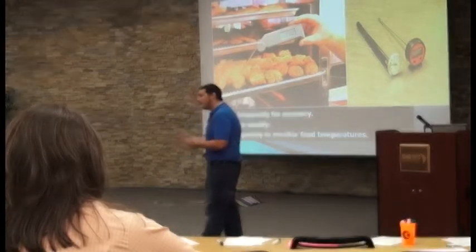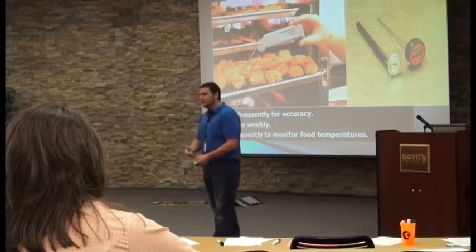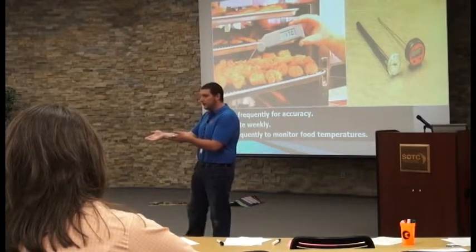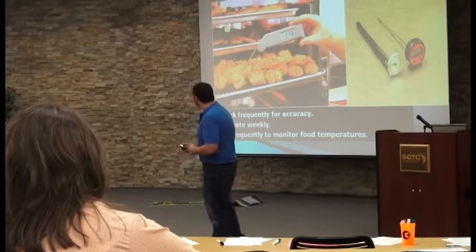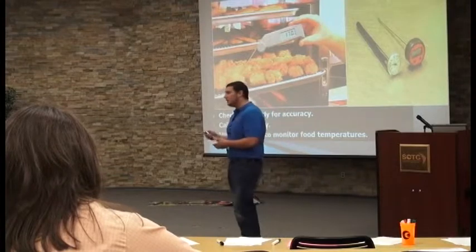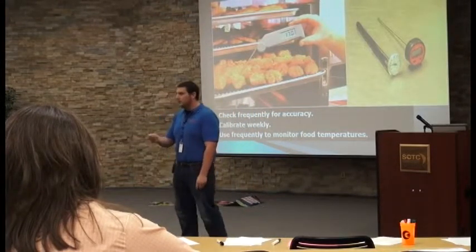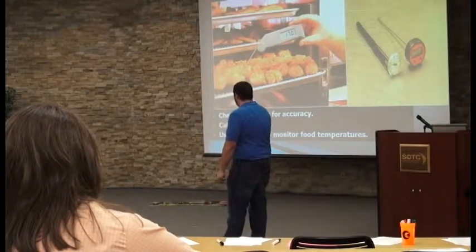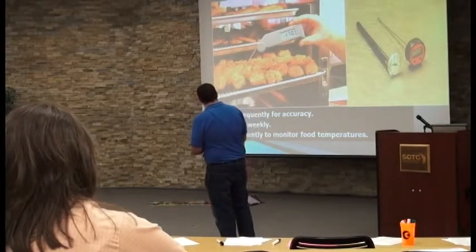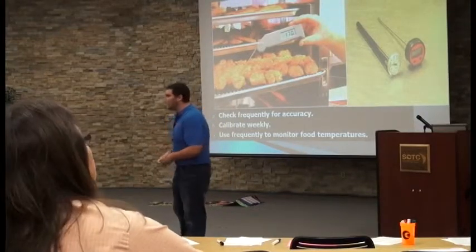How do you know that you didn't have a power surge and the oven shut down halfway through a cycle? And you know that that food's fully cooked. You've got to use thermometers. Use them often and calibrate them. If you stick it into a glass of ice water, it should read 32 degrees. These stem thermometers are very, very inexpensive, very easy to calibrate.